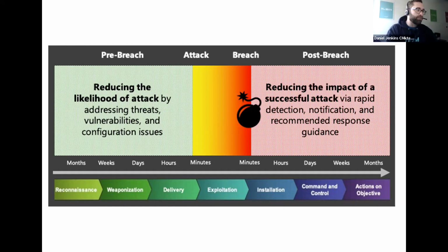On the left, you've got pre-breach. Then in the central point, you've got the attack and breach, and then you've got post-breach. Obviously, pre-breach is all about reducing the likelihood of attack by addressing threats, vulnerabilities, and configuration issues. The attack and breach period is that moment of boom. And then beyond that, you're reducing the impact of a successful attack via rapid detection, notification, and recommended response guidance.